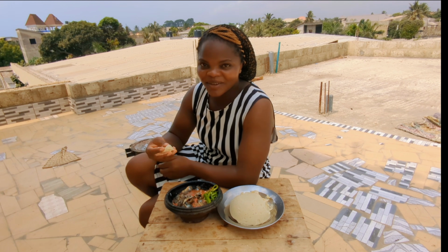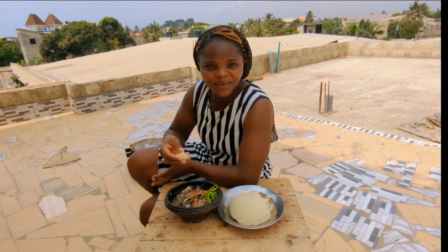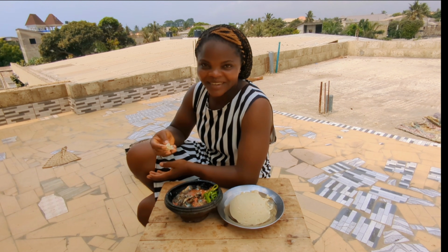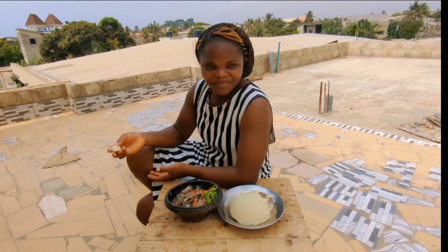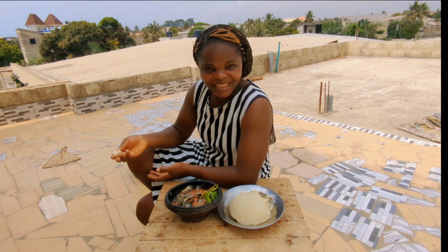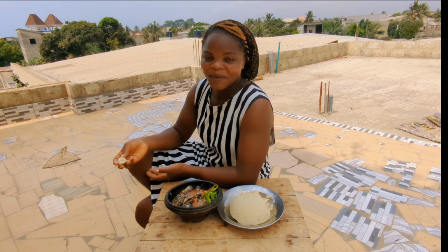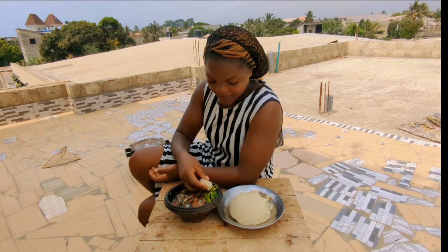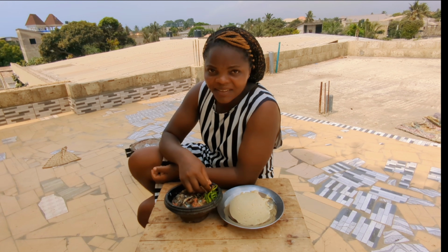Let's say you're at home and you don't have money and you have the corn powder. With 100 francs you can get the fish, another 100 you can get the tomatoes, and you can quickly do what I did. And yeah, that's like 0.34 USD. Very delicious homemade meal to eat. I just like how easy it is.